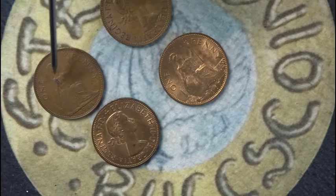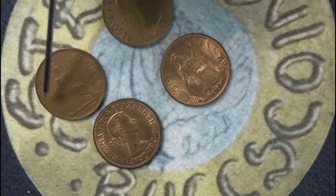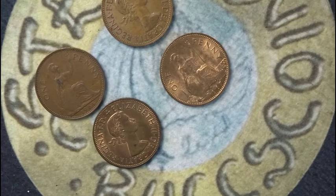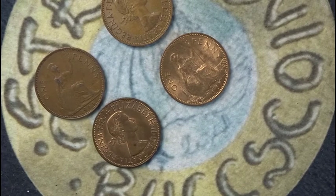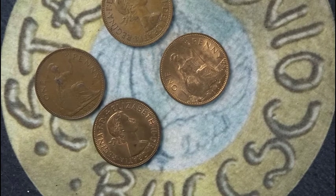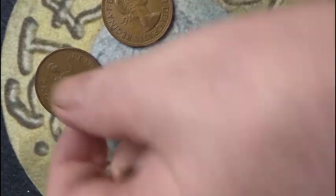All four of these coins have the lighthouse design on the back, at the back of Britannia. There's nothing overly special about these coins. They're just solid 1 penny coins from the reign of Elizabeth II before we went into decimalisation.